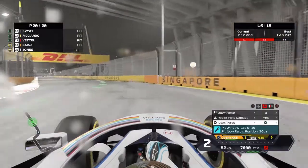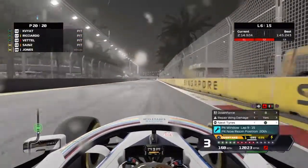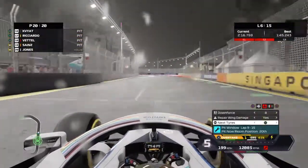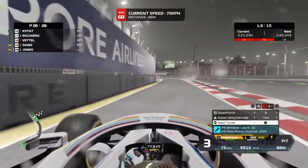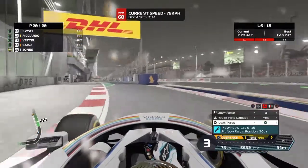And this is a real shame, guys, because I really do feel like we had the right strategy. But a poor few corners there in the dry, and Sainz spun us and caused us a lot of damage.